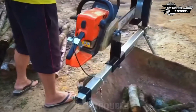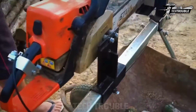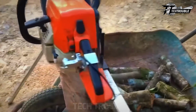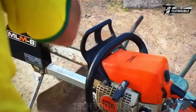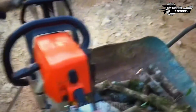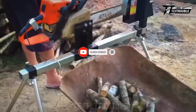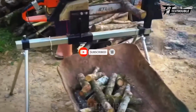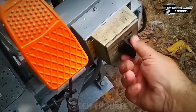Watch raw precision meet compact power with the Stihl chainsaw mill attachment. This setup transforms a standard Stihl chainsaw into a horizontal log slicing station by mounting it on a sturdy guide rail and reinforced bracket. Operators feed logs manually across the blade using a stand, while a foot pedal control ensures smooth, safe operation.